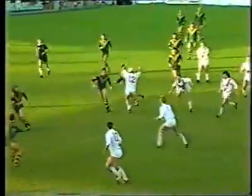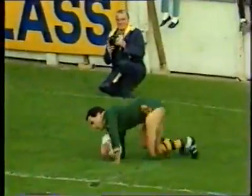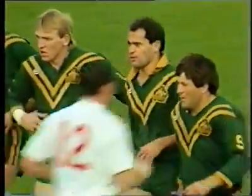Moving it out to Liptrot. Liptrot gets a long cut-out pass. It's been intercepted there by Dale Shearer. He's up the sideline. He's streaking away. They won't catch him. And I can tell you, he's just given himself a medical on his torn thigh groin muscle, and that will give him a huge amount of confidence. He's been down in the dumps and depressed about his inability to train properly.